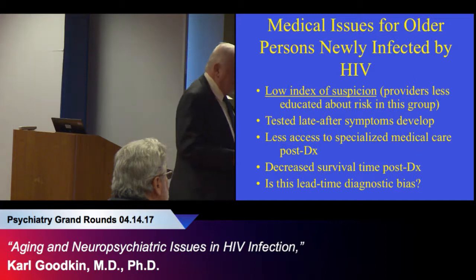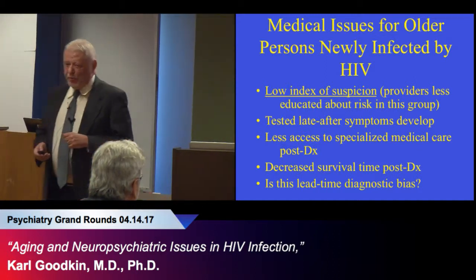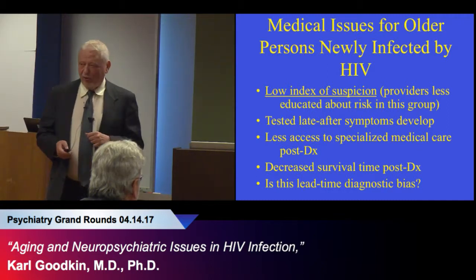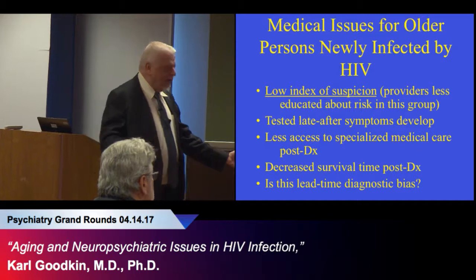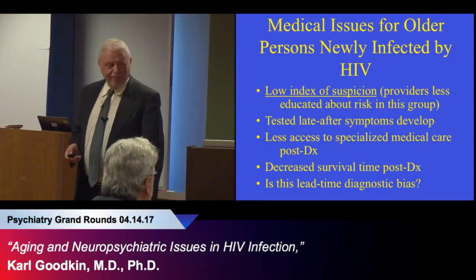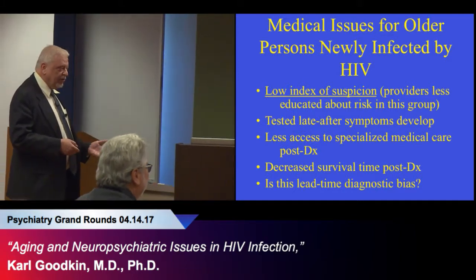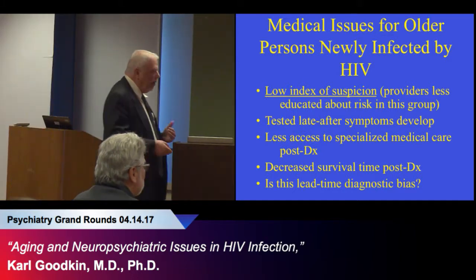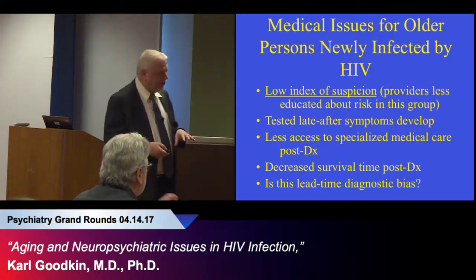The problem is that that's still not the practice of many practitioners out there, and older people are generally the last people who are being suspected for having HIV. Older people don't have sex and don't use drugs, right? Why would you test them? Okay, so they're tested late after symptoms develop, which is very negative for the patient because at that point the impact of therapy is lessened.